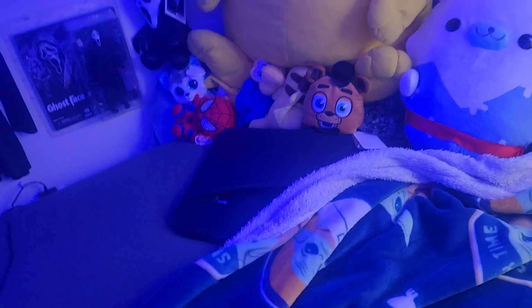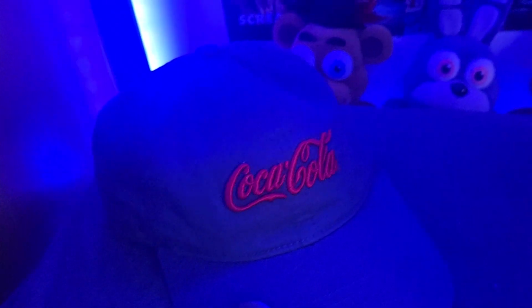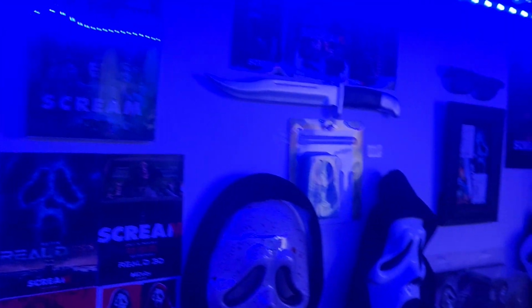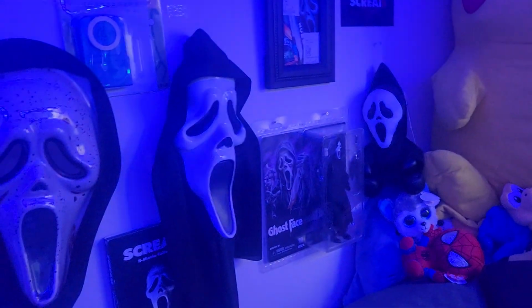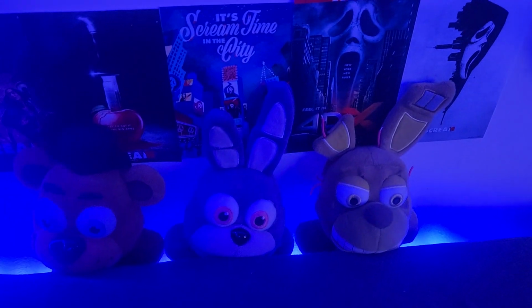And then Pikachu, my mom's laptop, bunch of plushies, a fan, a remote, a phone charger, Coca-Cola hat, and my scream wall. Oh, yeah. I don't know if I showed those guys, but those are down there too. Anyways. Getting into here, we got Coca-Cola. We also have a mini fridge filled with Coca-Colas. Just got a nice restock.